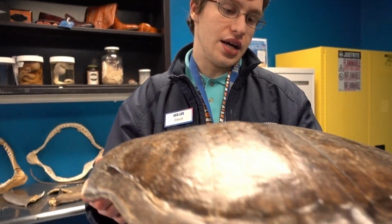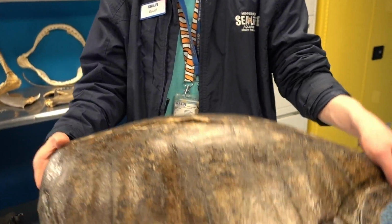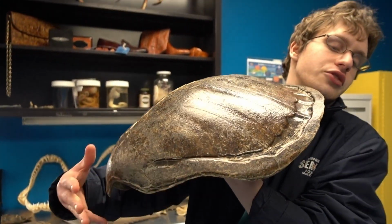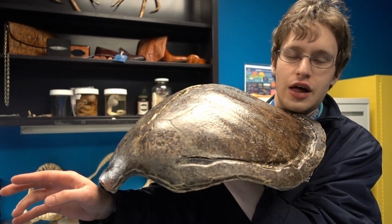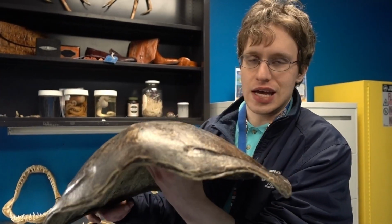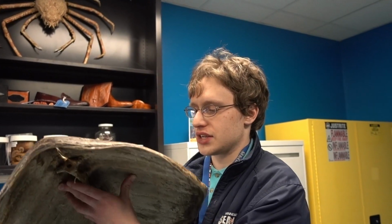Pretty quick. Yeah, a sea turtle shell is more streamlined, so that reduces the drag of the water, allowing it to swim faster. But it does mean that a sea turtle will not be able to withdraw its head or its flippers into its shell. Oh, okay. A freshwater turtle or tortoise will be able to. I see. But it's a trade-off for being able to swim faster. So sea turtles often like to rest in enclosed areas, like under coves in the ocean.